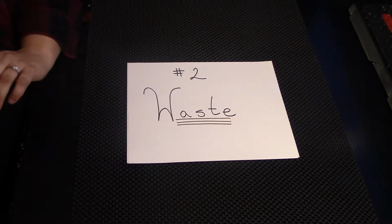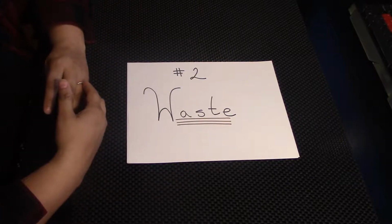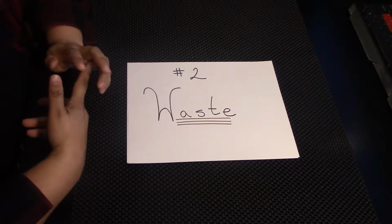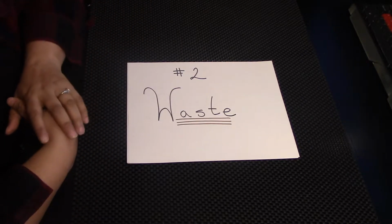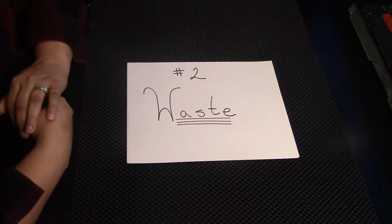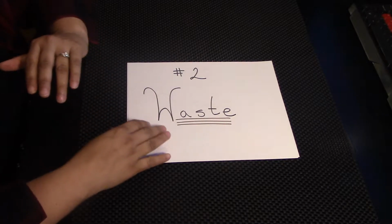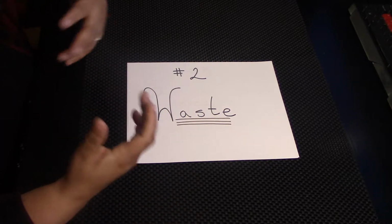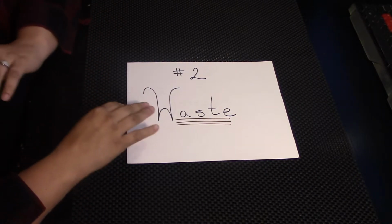Number 2, waste. If you don't like something and you're not going to use it, you might be wasting it. Or if you get too many of a certain item, it's just going to sit underneath your bathroom sink. So there is the chance of wasting your money on something you're not going to use, or wasting your storage space under your bathroom on things that are just going to sit underneath your sink for eternity.